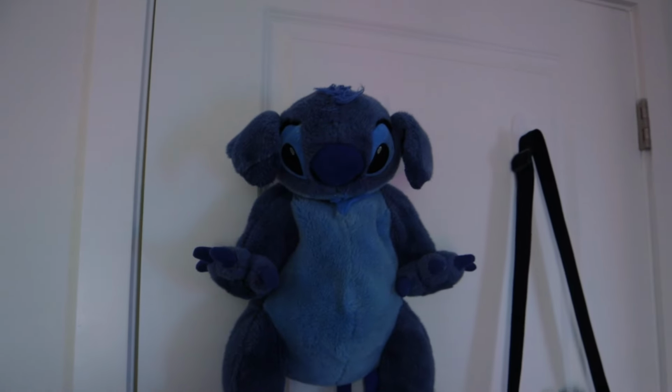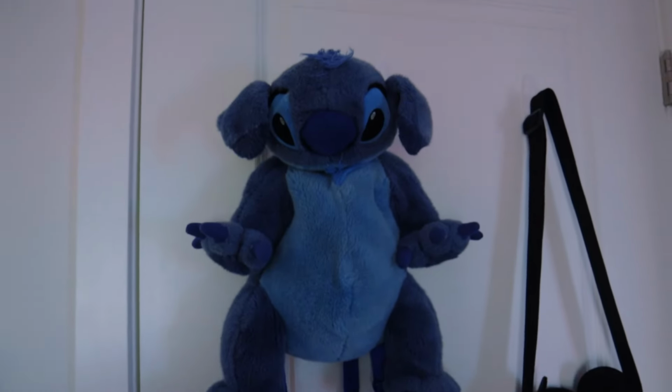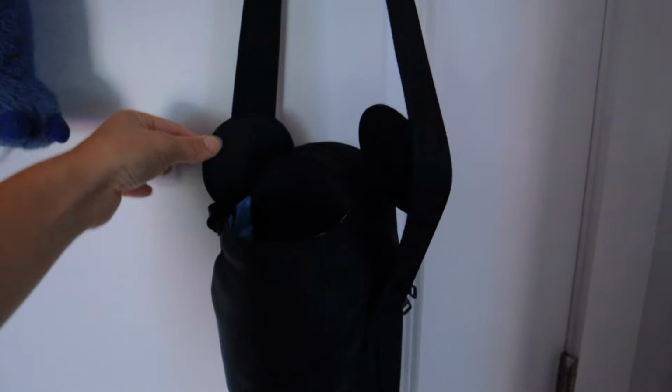Look at me in my little Crocs, by the way, guys. So on the back of the door I have a Stitch backpack that I very occasionally use, but he's cute. He doesn't store much, but I love him very much. I also have this, not a backpack, side bag. It has a space for a water bottle. It's Mickey, and yeah, he is really cute. I like him a lot. Very cute.